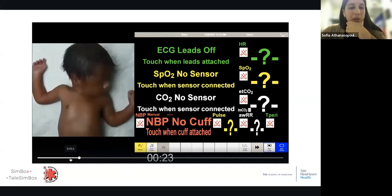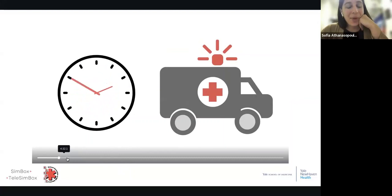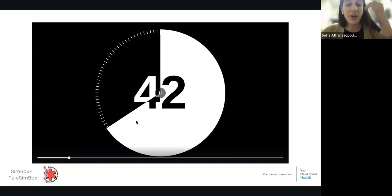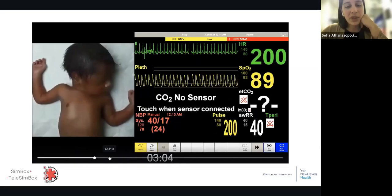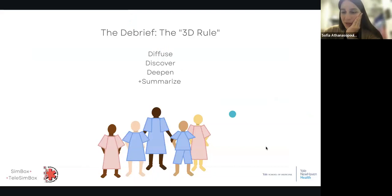So there's an EMS dispatch. So you're gonna hear probably myself telling you about the patient, and then you have your 2-minute countdown clock, during which time you prepare for the arrival of the patient, and then you have your patient video with the monitors. All right, and then we are gonna move to the debriefing part, and I'll pass the baton to Dr. Cicero. Thank you so much.